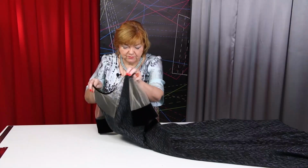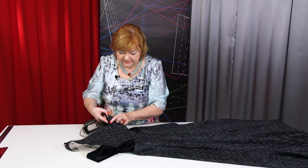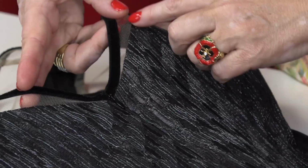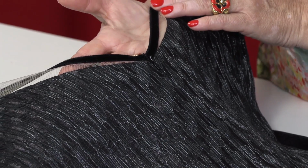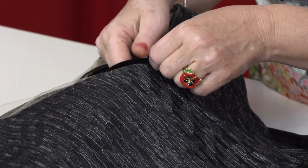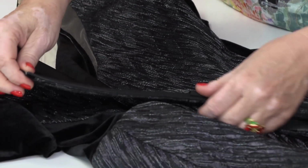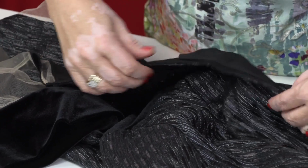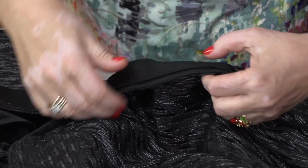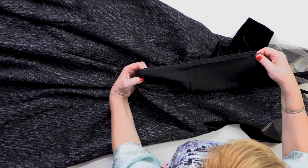Let's have a look at the other details. The velvet tape runs to the center back and almost reaches the zipper. It's very beautiful. There's a zipper here. It's stitched in such a way that it's hidden by the lining in the lower part of the dress. It looks very neat thanks to such tricks.